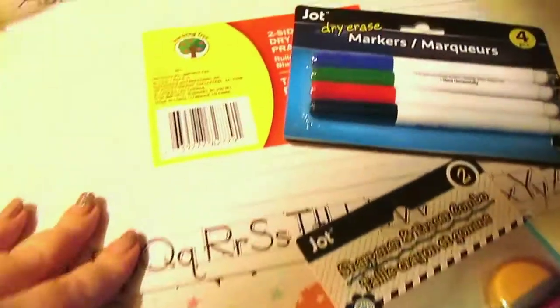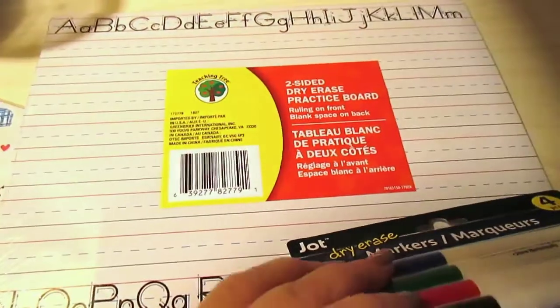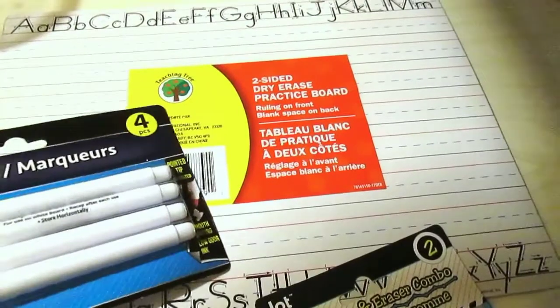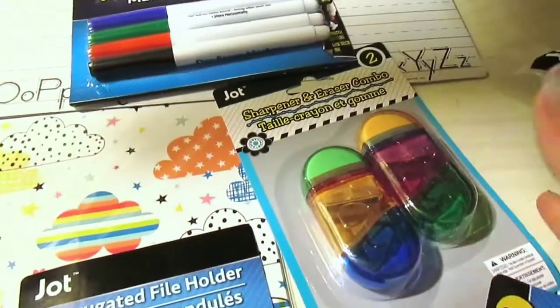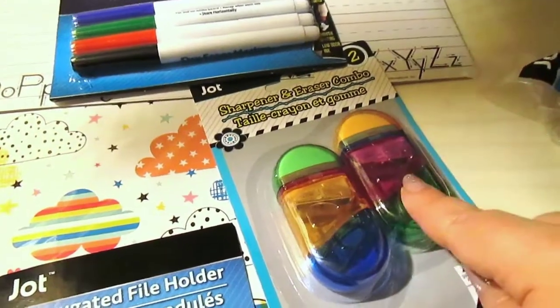Anyways, for Connor, I picked up some dry erase markers and this ABC dry erase board, and I thought that he could use this instead of paper constantly to practice on, and I love this idea, you guys. And I had a pencil sharpener. Yeah, guess what? Don't know what happened to it, but this is a sharpener and eraser combo.